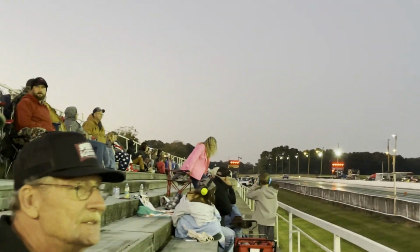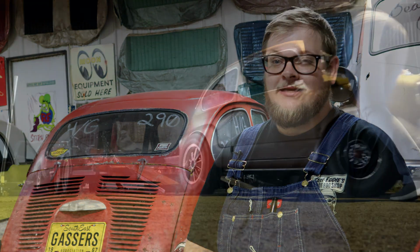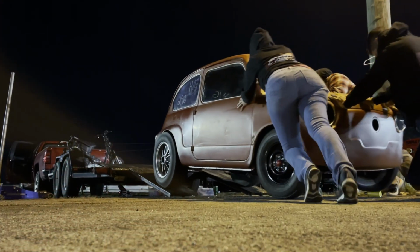And the gears in my head started turning that maybe we need to figure out a way to get this thing to the racetrack one more time this year.